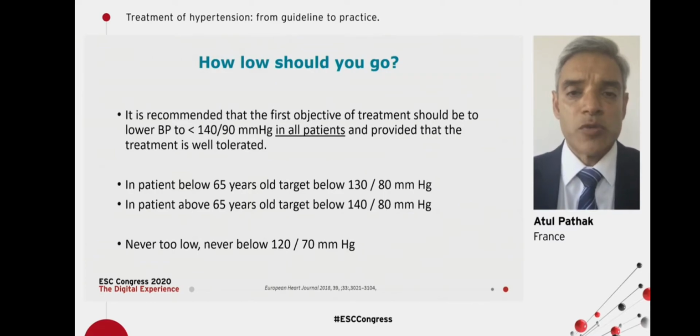The other question, which is a very practical question: once you have identified this patient and you are ready to treat them, how low should you go? Have there been changes in the targets you need to reach in these hypertensive patients? Again, the general message is that if you start to treat this patient, you should be able to lower blood pressure below 140/90.